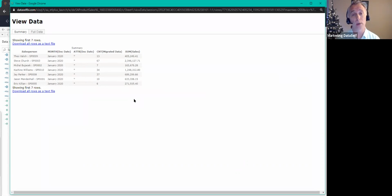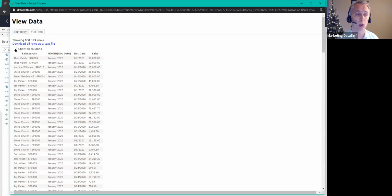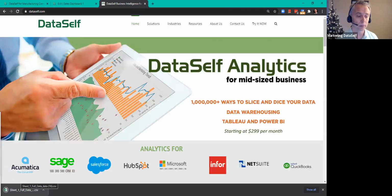And maybe I only want to export this to Excel. Or if you want to see the underlying data, in this case invoice number, invoice line items, everything, I can tell the tool, show me the full data with all the records. So now I'm seeing every record, every piece of information for my sales. I export, and now I get it into Excel.